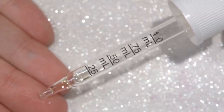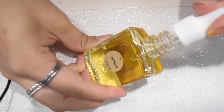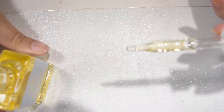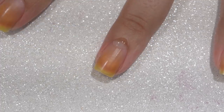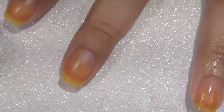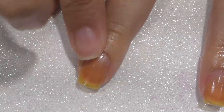I did feel that this was a little bit of a manlier scent, but it wasn't like something that I would feel is too masculine, if that's even a thing people worry about. It was a very pleasant scent, but it is a little bit on the stronger side. So if you are somebody who likes light scents, this one does have a little bit of a heavier scent and it does linger a little bit.